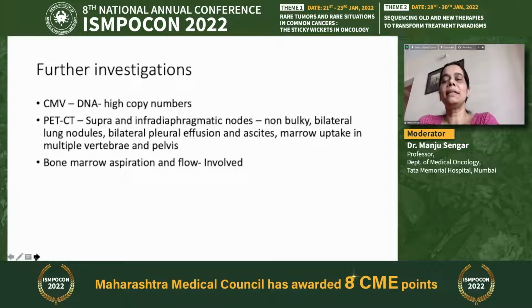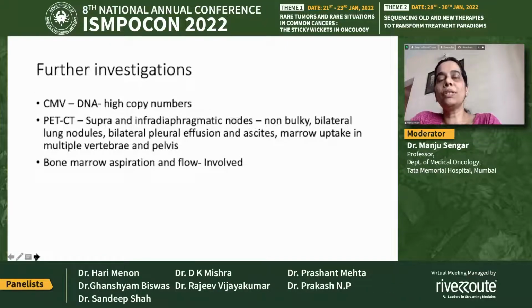One additional thing which we do in our patients, and we have seen a significant number of AITLs having CMV DNA viremia. And these patients do respond to antiviral therapy. We do use ganciclovir, not only as a therapeutic option, but that takes care of a lot of their B symptoms and constitutional symptoms. So we do CMV DNA in these patients.